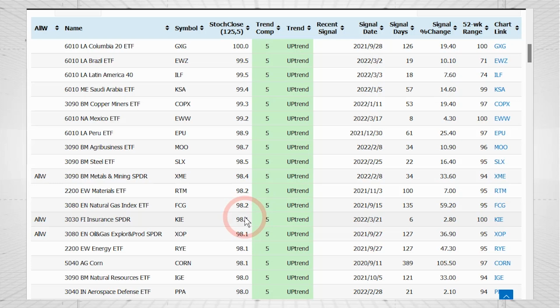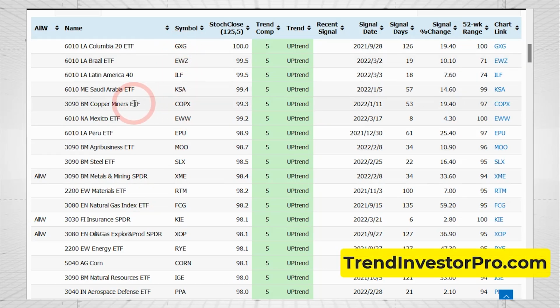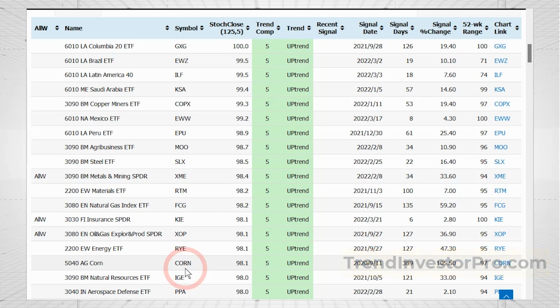And on Thursday, I will have part 8, which will look at profit targets. But if we just look here, we can see the leaders are commodity related, which includes agriculture. You know, we got copper miners, Mexico, Peru, agribusiness, steel, materials, natural gas. Insurance is sneaking in there. It's the strongest part of the finance sector, and then more energy and corn. So it's clearly the leaders are in the commodities, not in the technology group.